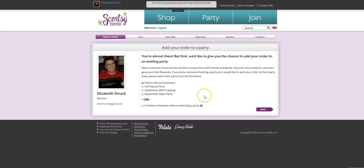Okay, this is really cool. They can pick now at this point to add it to a party. Before, you had to pick it right away, and sometimes if it took them too long, it would refresh, and it wouldn't get added to the party. So this way, it's done at the end. It's so much better. I'm so excited about this. I'm going to leave this as added to my Harbor House fundraiser. I mean, they could choose not to select a party, but most times they will add one just because there's parties there, so that's pretty cool.